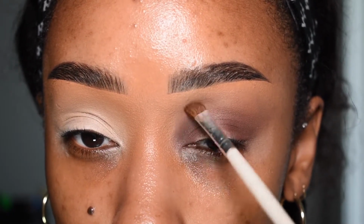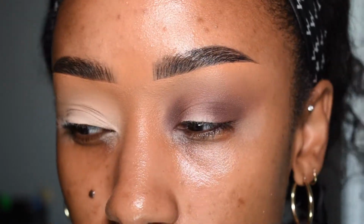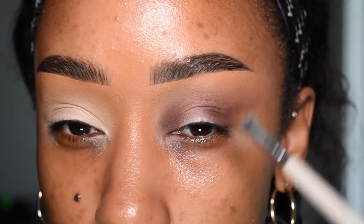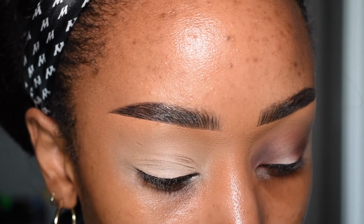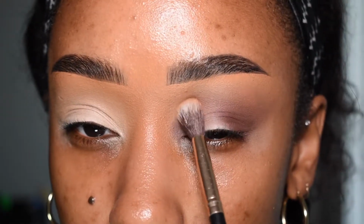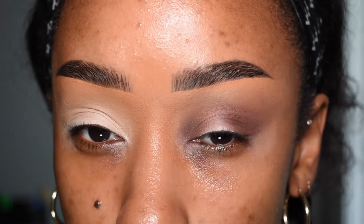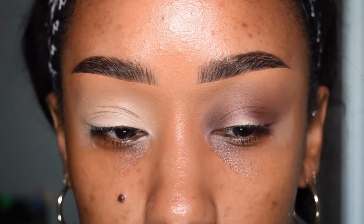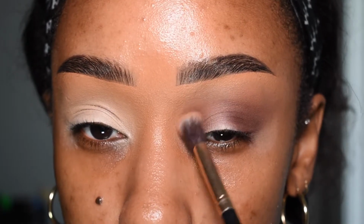I'm just softening this. This is a little dark for summertime, as some people would say. Then I'm going to go back into New Yorker, and I'm going to tap her around that inner corner just to fill in that little gap, because there was a little gap there where there was no eyeshadow yet.